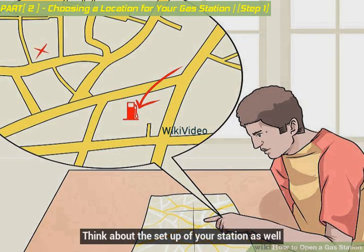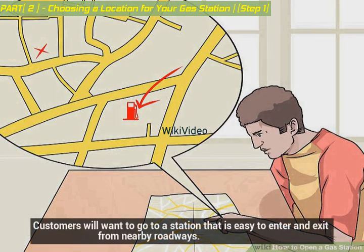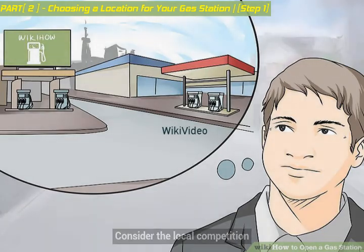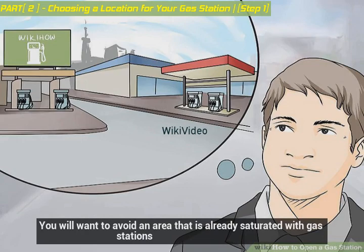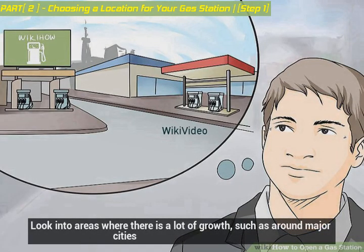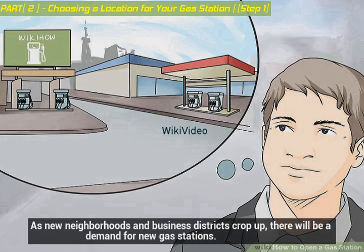Think about the setup of your station as well. Customers will want to go to a station that is easy to enter and exit from nearby roadways. Consider the local competition. You will want to avoid an area that is already saturated with gas stations. Look into areas where there is a lot of growth, such as around major cities. As new neighborhoods and business districts crop up, there will be a demand for new gas stations.